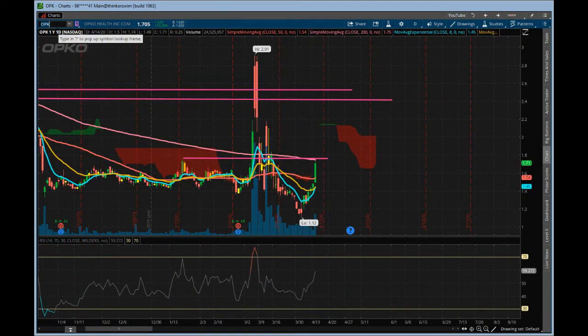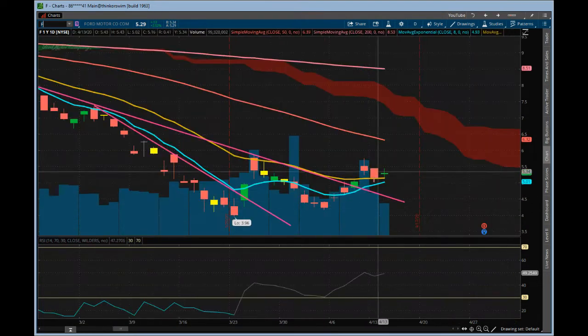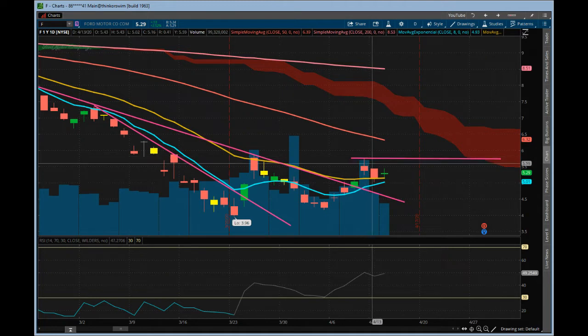Good stuff. Ernesto, what's going on? Yeah, let's take a look at Ford Motor Company, junk bond status, right? So here's your downward trend line right here. It started to break out above this, couldn't hold on to it with volume, right? And so that's your level. We want to see if we close above bullishly, see if anything wants to get any farther up.